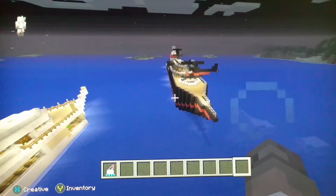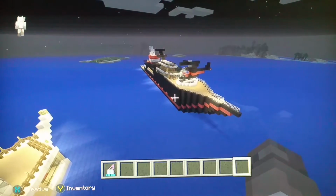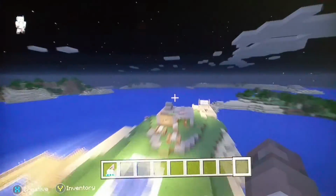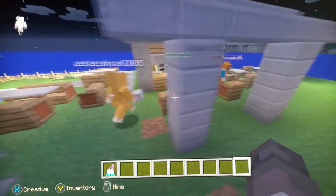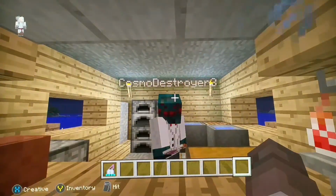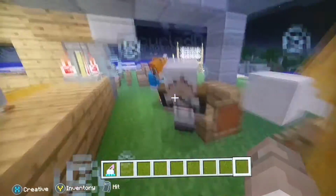Wait, is that the burning penis? Oh, yes. Oh, let's go to the bar. I'm going to the burning penis. Let's go to the burning penis. Oh yeah, here's like a bar, guys. Cosmo Destroyer's in there. What's up, bro? Yeah, I made this. I made pretty much everything here.